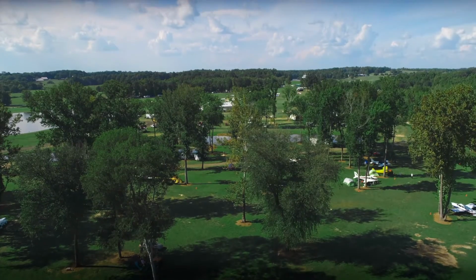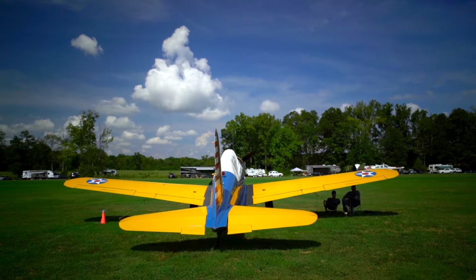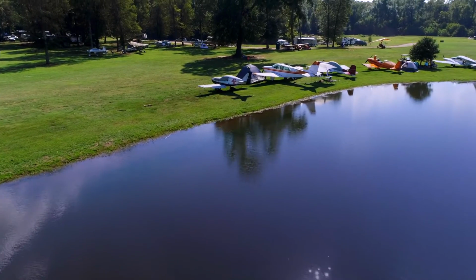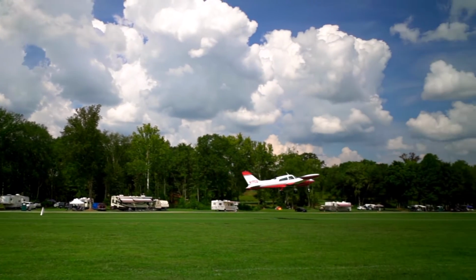Welcome to the 12th annual Triple Tree Fly-In. Triple Tree Aerodrome is such an amazing place to be for pilots and general aviation enthusiasts alike. Peer across the lakeside camping area and you will enjoy the sight of various aircraft taking off and landing throughout the week-long event.